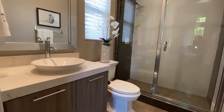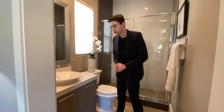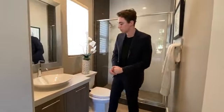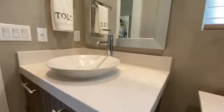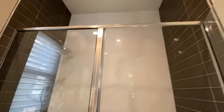This is going to be the ensuite bathroom inside of this room. So we have some more of that custom wood and cabinetry right below, a nice Caesarstone countertop with the vessel sink shown right above. And in here, we have your glass enclosed walk-in shower space with some dark tiling shown on either side and a nice marble pattern shown right in front of there. Now let's go ahead and continue our tour.